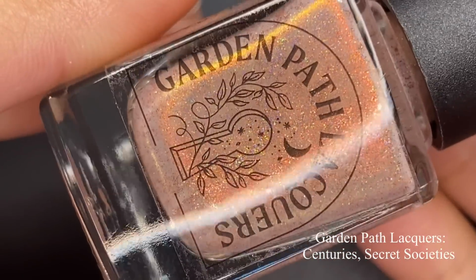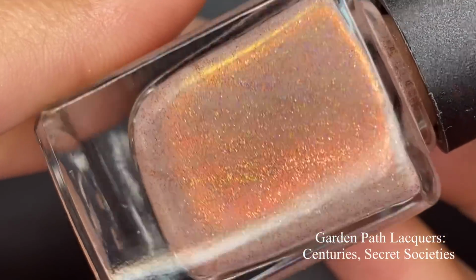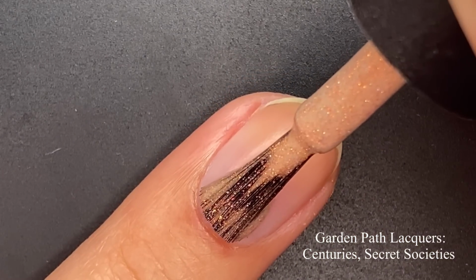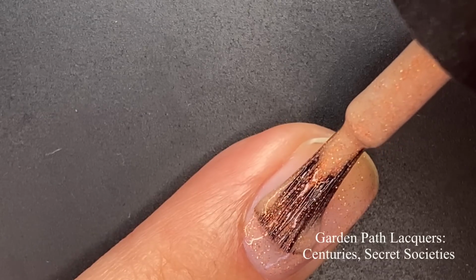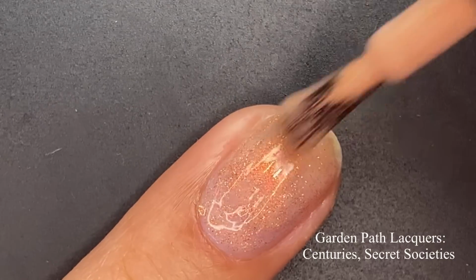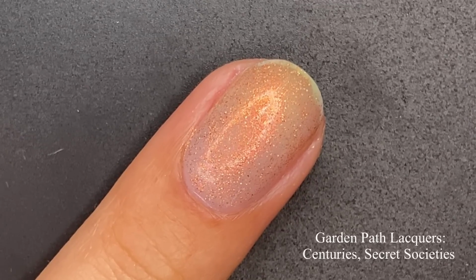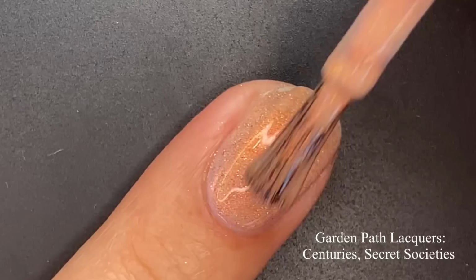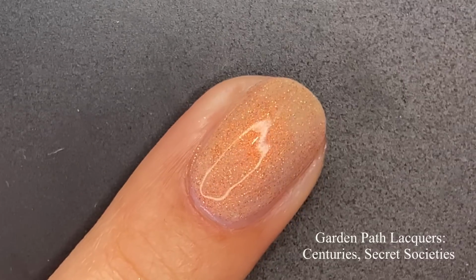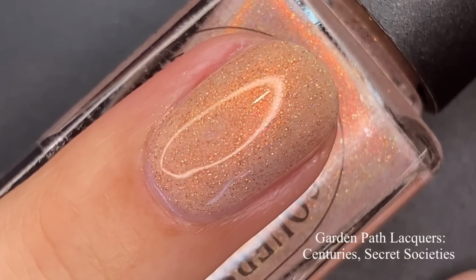Moving on to Garden Path Lacquers, and this one is Century's Secret Societies, priced at $13.50, and there is no cap. The maker was not only inspired from images from space, but also the song Space Dog by Tori Amos. This one is a white jelly base filled with a strong red-orange shifting shimmer and sparkling rose coppery micro glitter. So on the website, it says a perfect, not a boring neutral, and this is definitely my sort of neutral. Definitely something fun and sparkly with a mixture of everything in there.